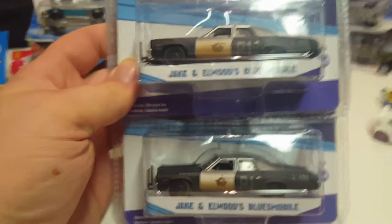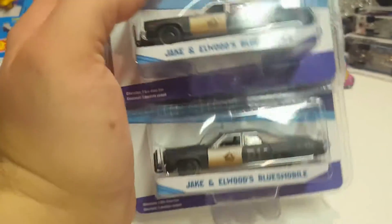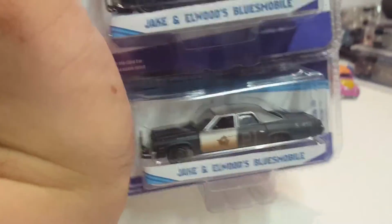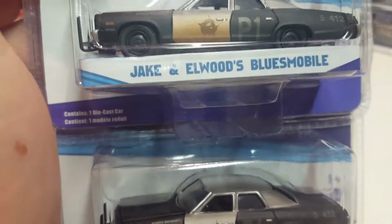I'm not sure if you would notice this unless you had multiples. But as you can see, the paint job on the door, which is actually this dirt mark, is different on each one. So, not sure if that's much of a variation, but that could be how it was painted. It's probably not constant amongst each model. Still a pretty cool car. I haven't opened it yet, but I also found something else that goes with it.